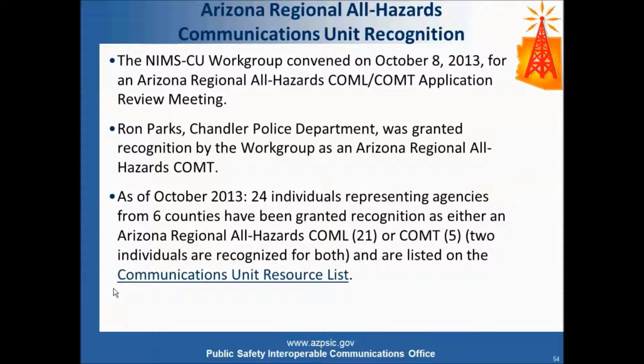And then, so we've got stats here, 24 individuals representing agencies from this county have been granted recognition of either COML or COMT. And we do have that list on our website if you ever do need it.